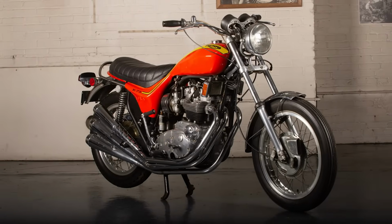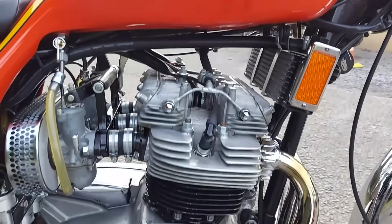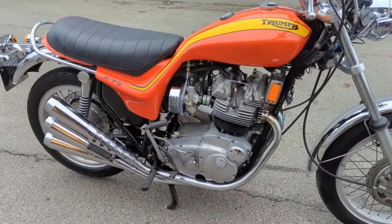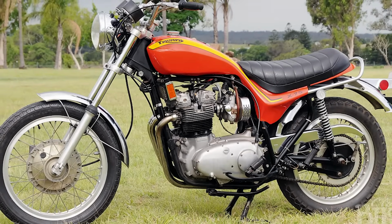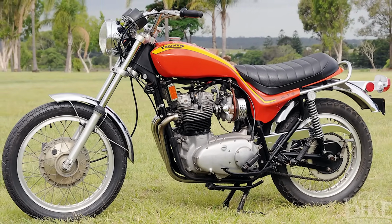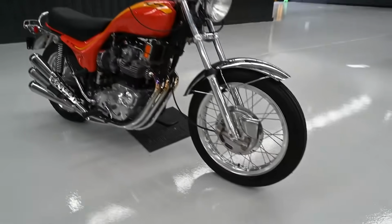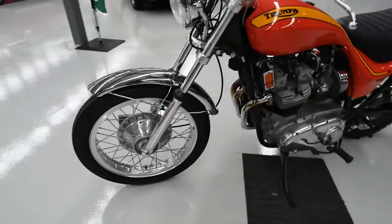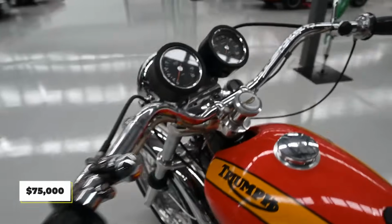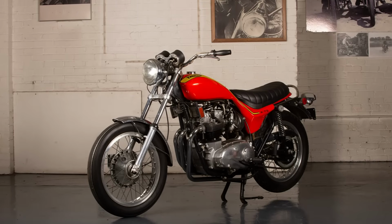Riders praised its smooth throttle response and surprisingly agile handling. The triple-cylinder engine gave it a distinct sound and a mid-range power band that was perfect for spirited street riding. Even though it wasn't produced in large numbers, only around 1,200 units were ever built, it left an outsized mark on motorcycle culture. That rarity made it an instant collectible. When it first rolled into showrooms, it was priced at just under $3,000. But today, collectors pay more than $75,000 for well-maintained models, especially those that still bear their original bodywork and finish.